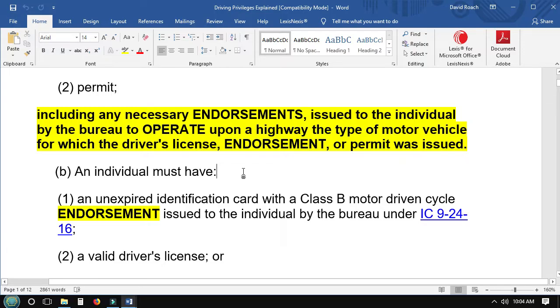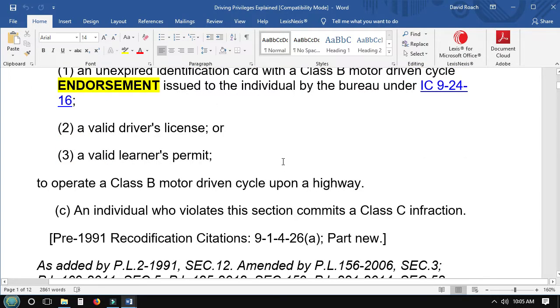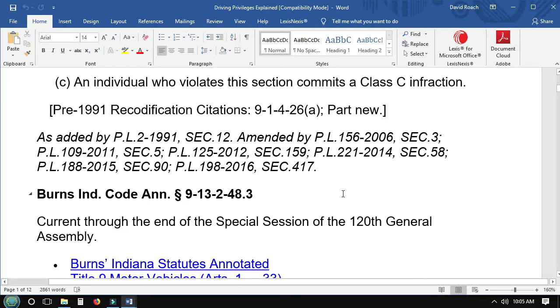Okay, and it says any individual must have an unexpired identification card with a Class B motor-driven cycle endorsement issued to the individual by the Bureau under IC 9-24-16, a valid driver's license or permit to operate a Class B motor-driven cycle upon a highway, right? An individual who violates this section commits a Class C infraction. And by the way, folks, you're not supposed to be arrested for an infraction or have your car towed for an infraction.